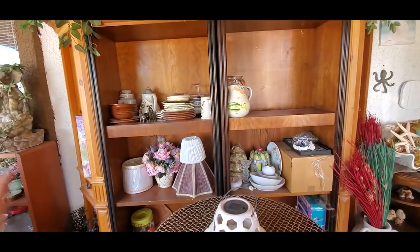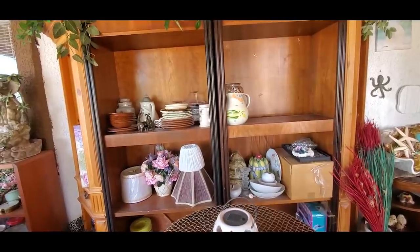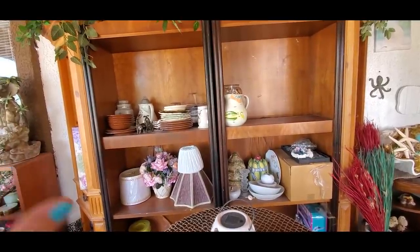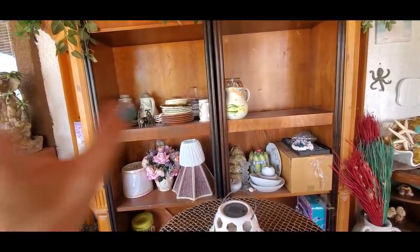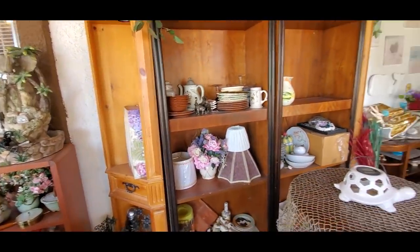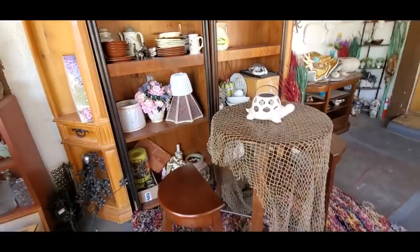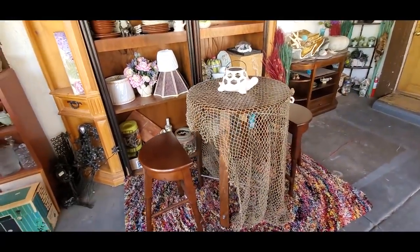So these are the shelves I purchased from an online auction. Everything that's got to get priced and go to the booth gets put on these shelves so that it doesn't come in the house. It stays out here and we will deal with it out here, and we got a nice little table to sit out here and deal with it.